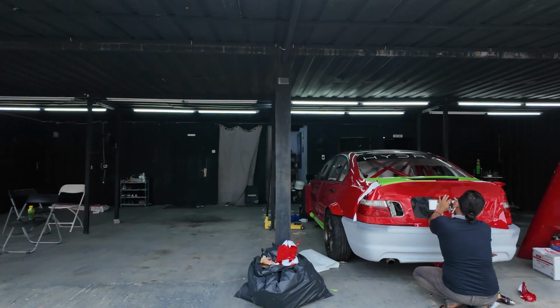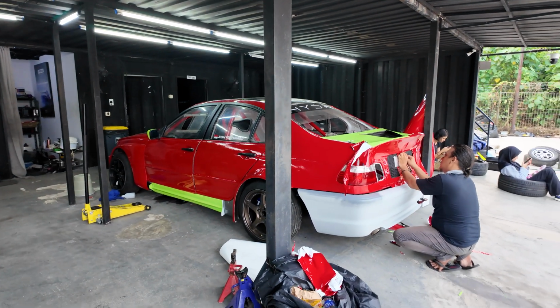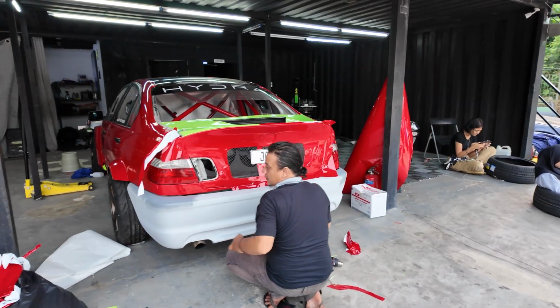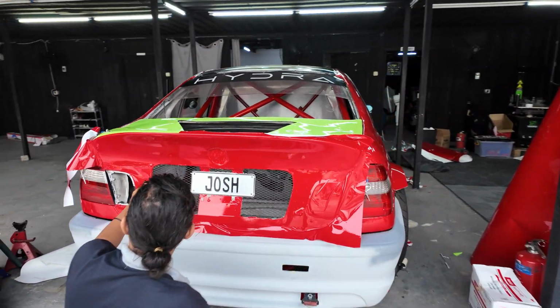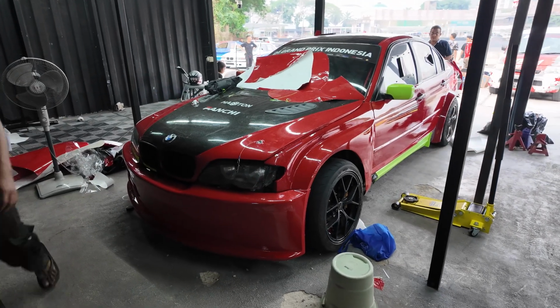Bye. All right, back to the tour of the shop. This is another one of the Akuma Drift Team boys' cars. This is Josh's car, an E46, getting that fresh wrap. Custom plate saying Josh. I think overall, Vincenzo is the best driver on the Akuma Drift Team.